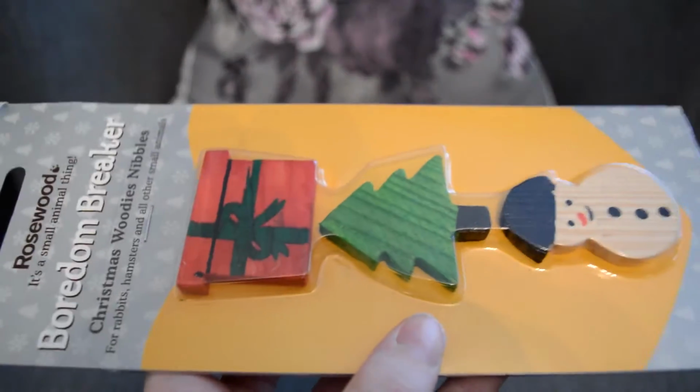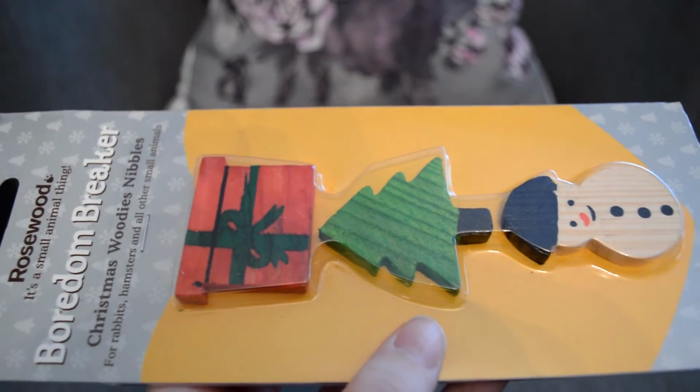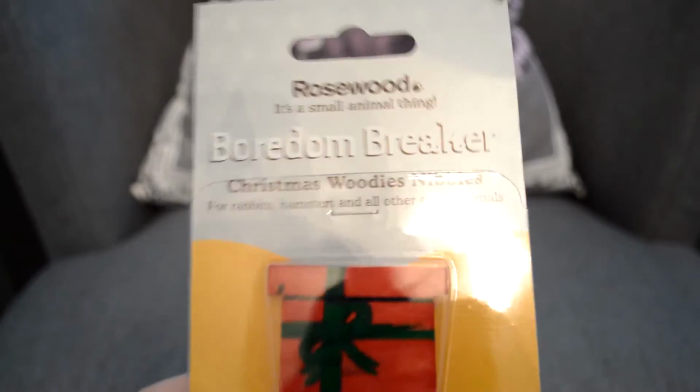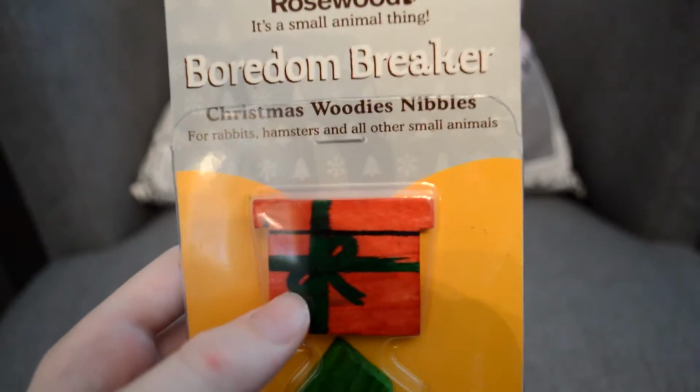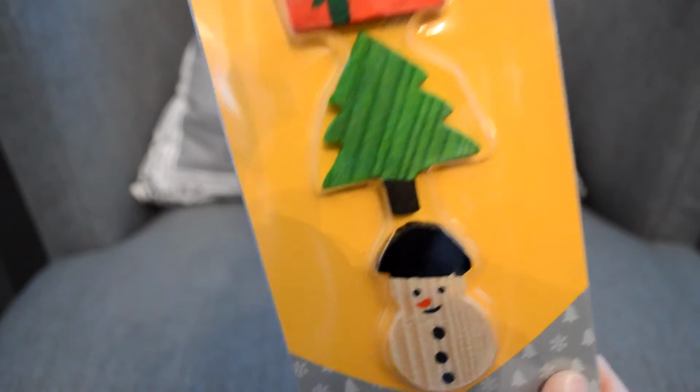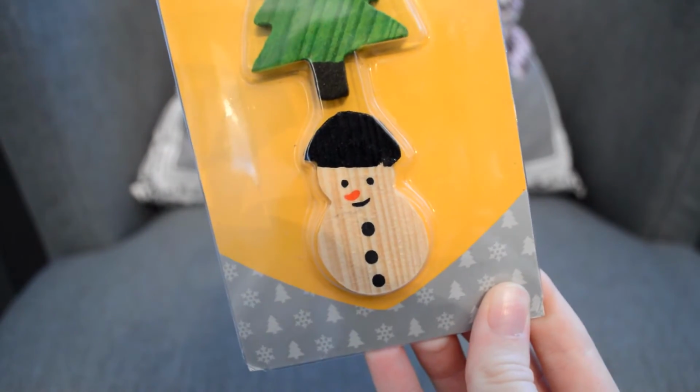So the next thing I picked up were these Christmas Woody's Nibbles by Boredom Breaker. These are the cutest things I have ever bought. You get a present wood chew, a Christmas tree and a snowman. They're not very thick, but for only 94p I thought they were great value, and they'll look really festive in the hamsters' Christmas theme cage tours.